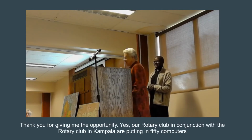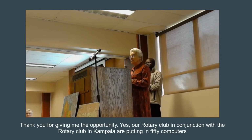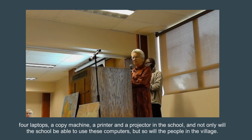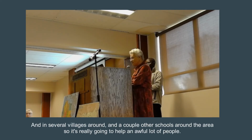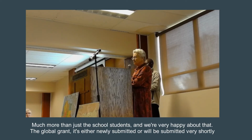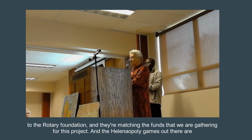Thank you for giving me an opportunity. Yes, our Rotary Club, in conjunction with the Rotary Club in Kampala, are putting in 50 computers, 4 laptops, a copy machine, a printer, and a projector in the school. And not only will the school be able to use these computers, but so will the people in the village and in several villages around, and a couple other schools around the area as well. So it's going to really help an awful lot of people, much more than just the school students, and we're very happy about that. The global grant is either newly submitted or will be submitted very shortly to the Rotary Foundation, and they're matching the funds that we are gathering for this project.